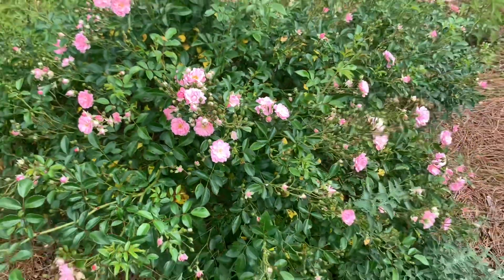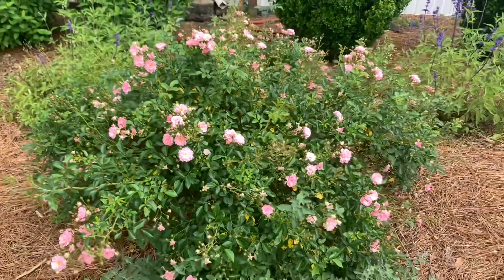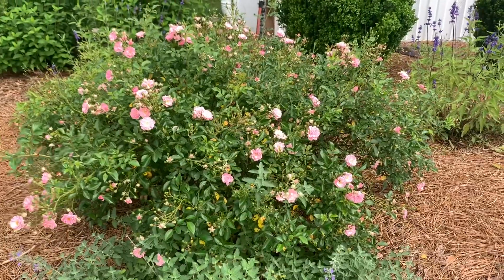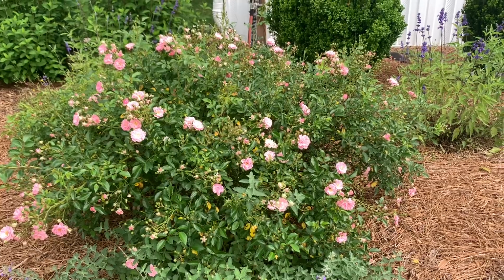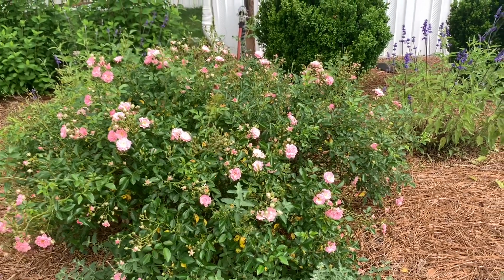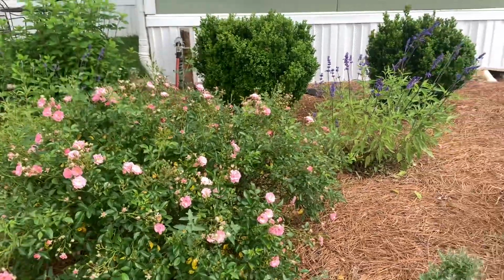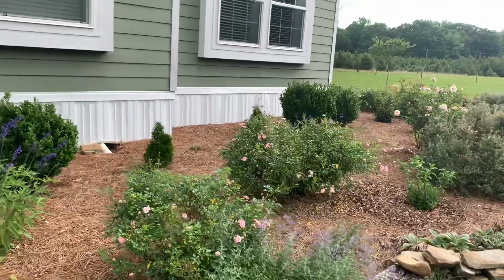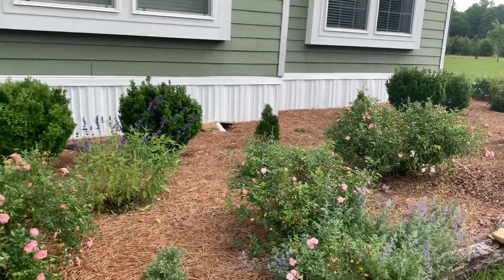So the Crystal Fairy was created from this Fairy rose. Fairy rose is another great landscape shrub rose as well, and this one I like to use just like the Crystal Fairy and use it in like mass plantings. So right here I have 3 of them, just kind of creating like a little circle here.